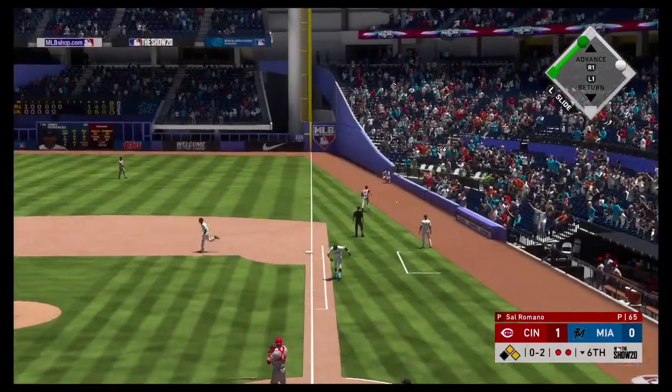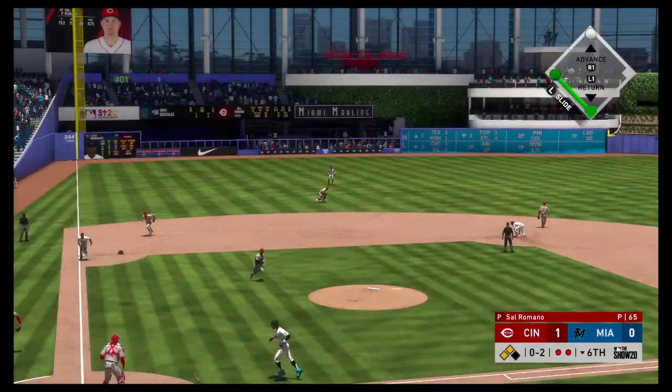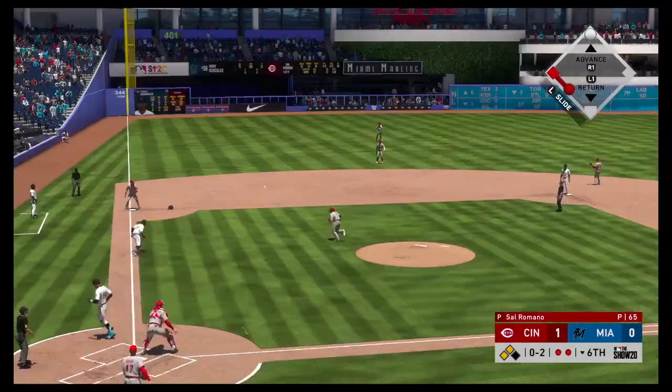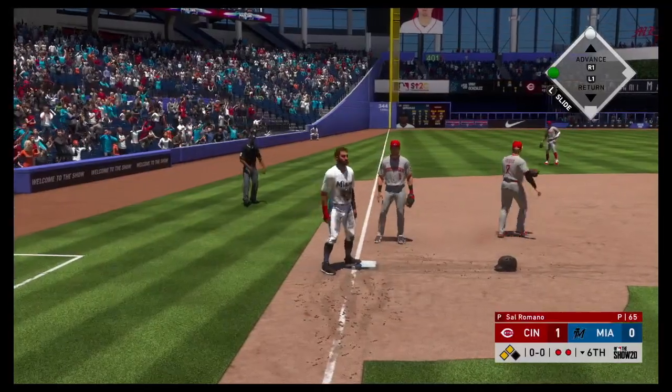And the throw goes right by him at second. Throw to second is by him and on into left field. And the runner is stuck in a pickle between third base and home. And he will make it back in there. He's safe at third.